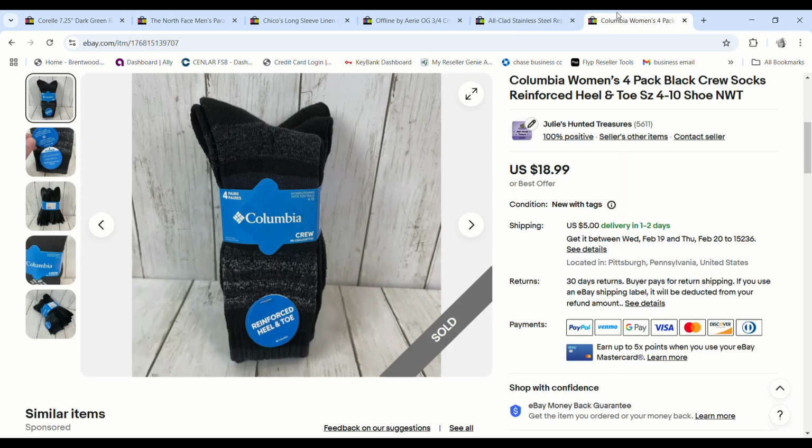I love finding socks at the bins that are brand new because they are so easy to photograph and to ship. I mean, you don't make huge money on them, but they're normally fast, easy sales. We paid $1.20 for these socks. They sold very quickly for full price, and we made a $13.29 profit.